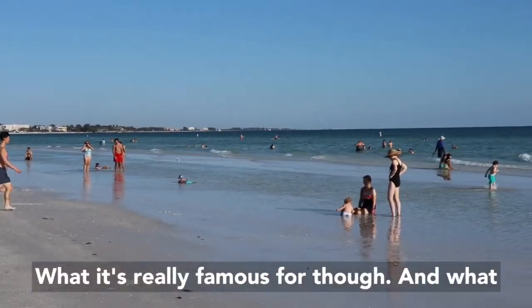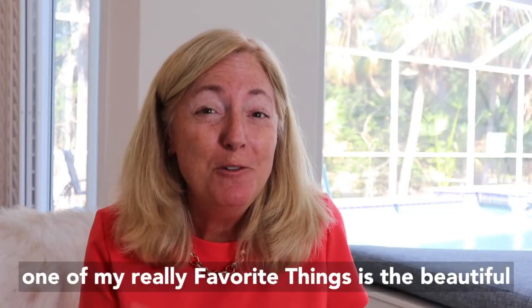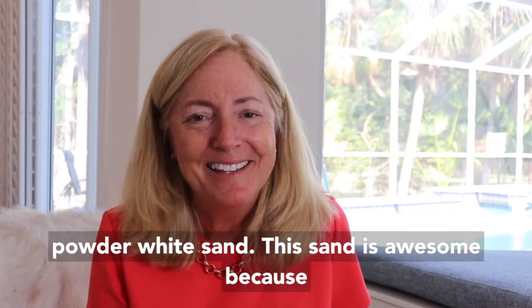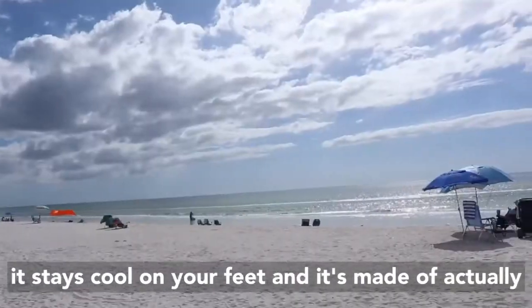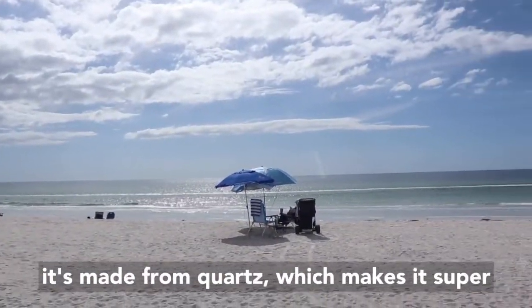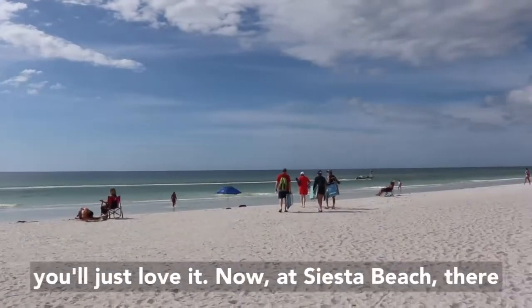What it's really famous for, though, and one of my really favorite things, is the beautiful powder white sand. This sand is awesome because it stays cool on your feet, and it's made from quartz, which makes it super special. It's just light and powdery, and you'll just love it.